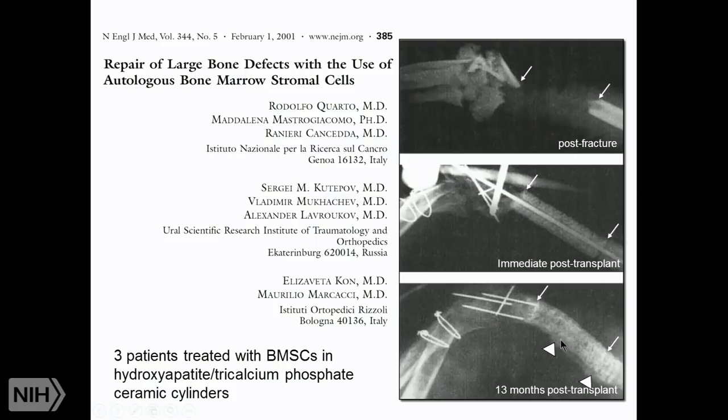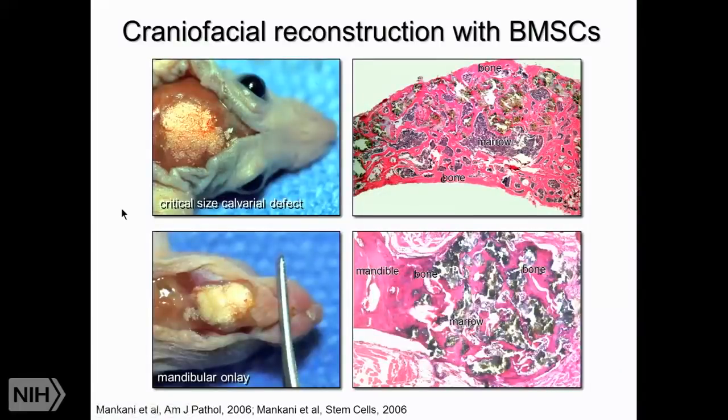And you can see that there is a little bit of bone regeneration along the edge of the scaffold that was used in this case. And we are working very much on trying to reconstruct craniofacial defects such as calvarial defects and jaw defects using this technology. And here you can see that new bone is formed by the cells, and they also support the formation of marrow. And we're working on developing a protocol for this in the Dental Institute. I hope that someday before I die that I will actually get to do this protocol.